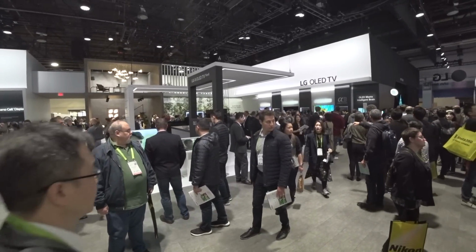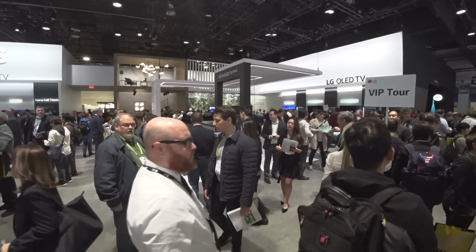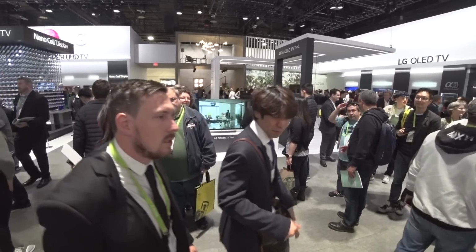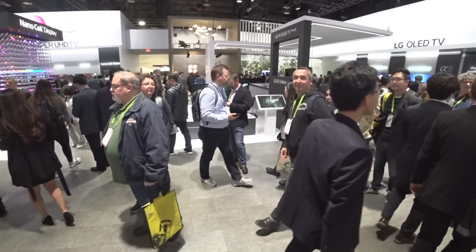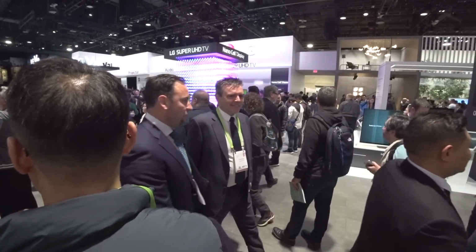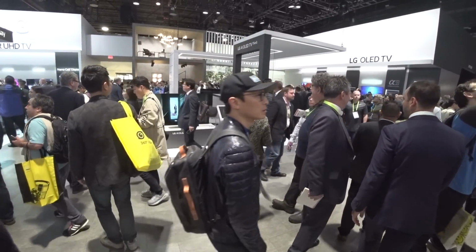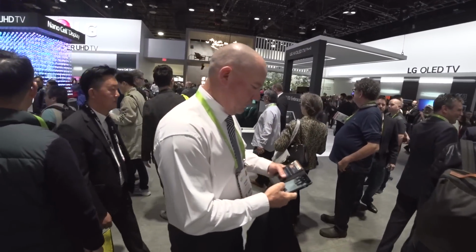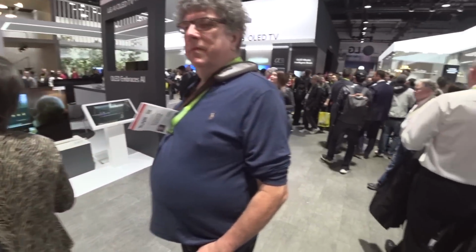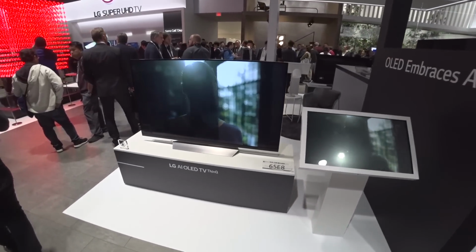Right then, last and certainly by no means least is LG. And firstly, you can read into the people move around this show in waves, so you need to be careful what you say. But compared to Sony, compared to Samsung, compared to Panasonic, this stand is heaving. I mean, there's concept areas where I can get in there, but I simply can't film there. There's just stuff. There's people looking at everything, looking at it with genuine intent.